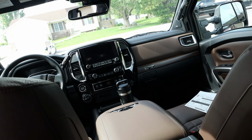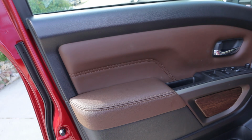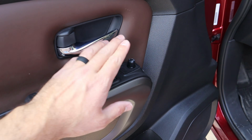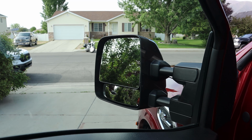Let's head to the front. Now here's the front door panel. As you can see, again, really nicely appointed from a material standpoint. Front two windows are automatic. You've got your mirror adjustment here. Again, we've got blind spot monitoring here. We've got the trailer tow mirrors that come with the truck.